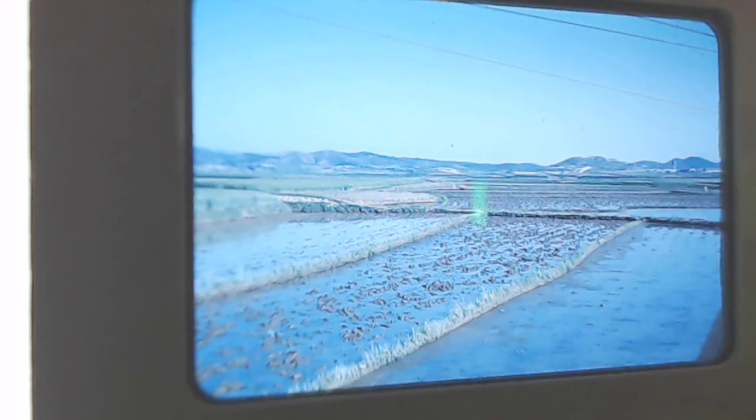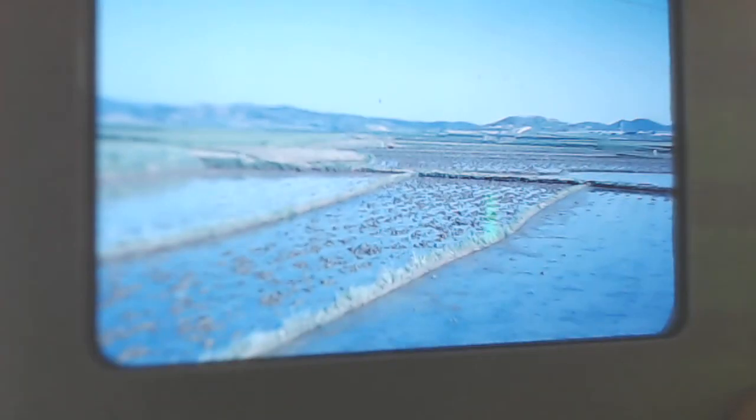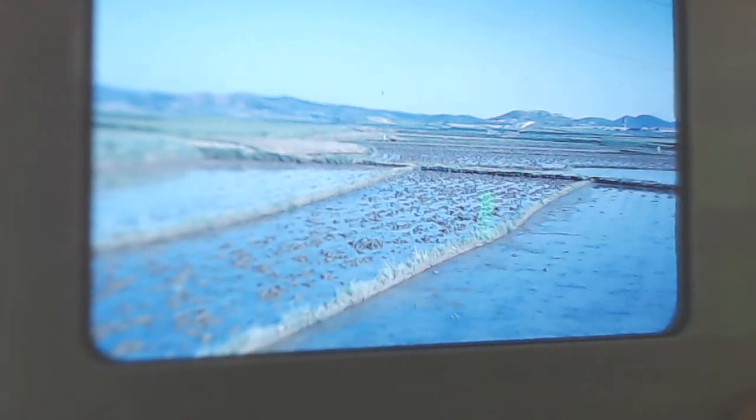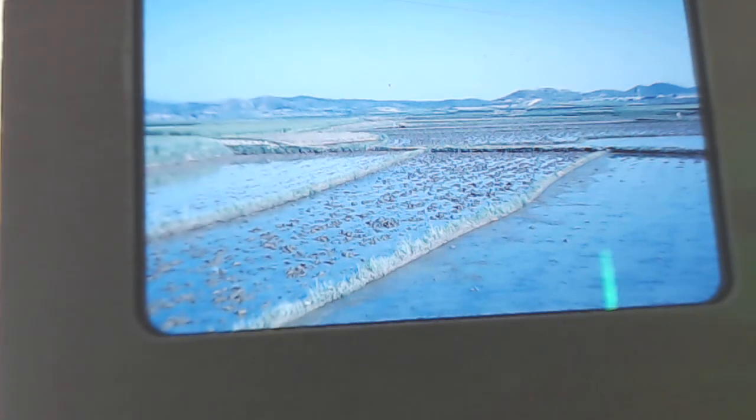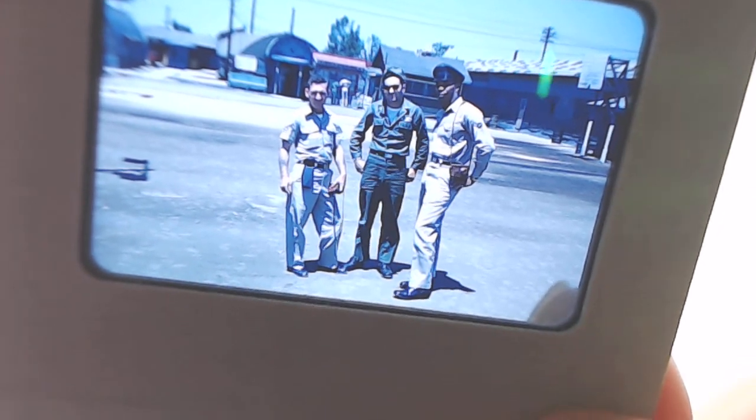Okay, what is this? Does that look like rice fields? Maybe? Just let me know what you think. So are those three guys from the soda bottle shenanigans?